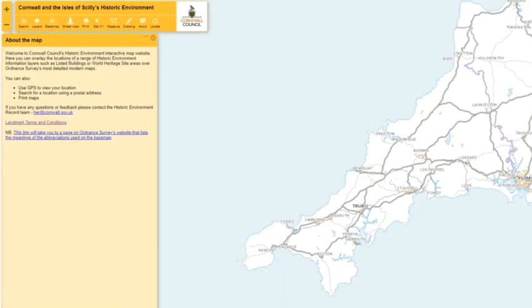This is Cornwall, and this is the Isles of Scilly Historic Environment map that we've created. It holds all of the data sets that we can make available so far. It's in a constant state of being developed, so more things will be added as we're able to. We're hoping that tide mapping will be added quite shortly as the next big step for us, and hopefully that will come on in the next 2 weeks.